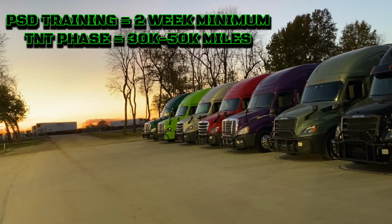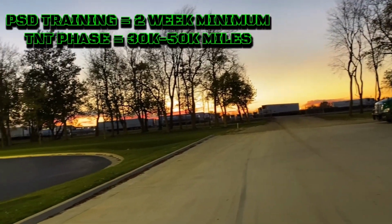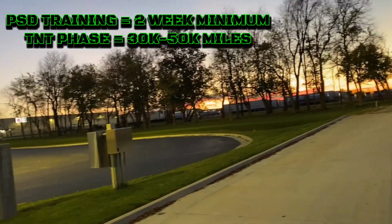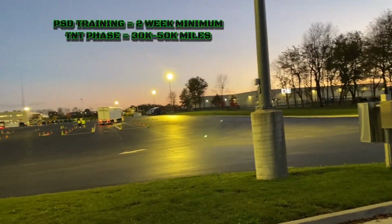There are 2 types of training here at Prime: PSD phase and TNT phase. PSD is where you're working to get your CDLA license. The TNT phase is after you've received your CDLA license. You're going to be doing your mileage training with a trainer. That's when you're actually living on a truck with a trainer. Now, you might be living on the truck with the PSD trainer, or you might have an on-pad trainer at one of the terminals, where you stay in a hotel and meet them on the pad every day. So it just depends on what your setup is.